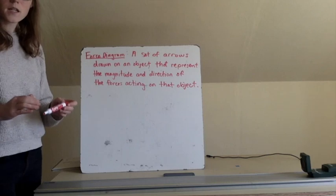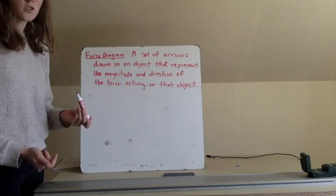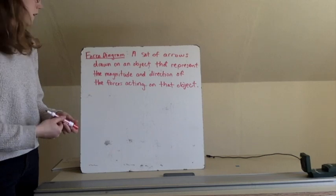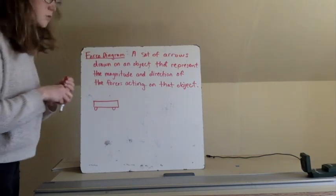So a force can be small if you're just applying a very small force or a small push to something, or it can be large. So we represent the magnitude with just the length of the arrow. So let's say that we have a cart that is moving to the right here.